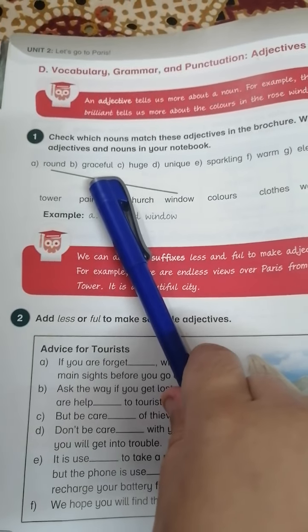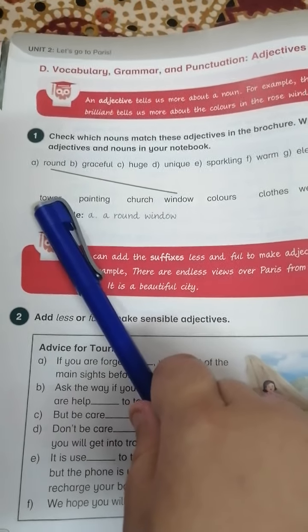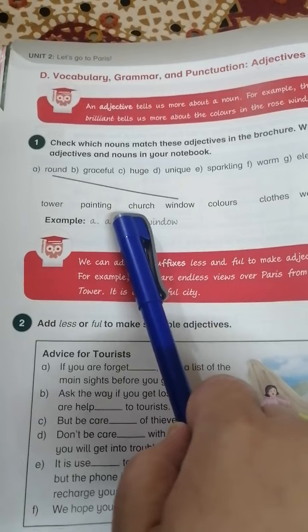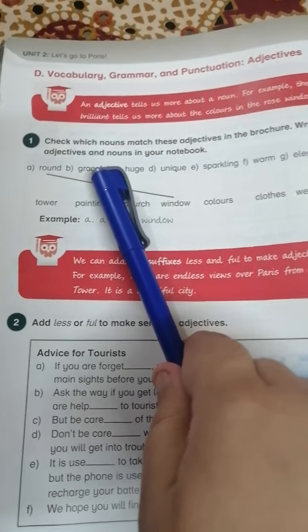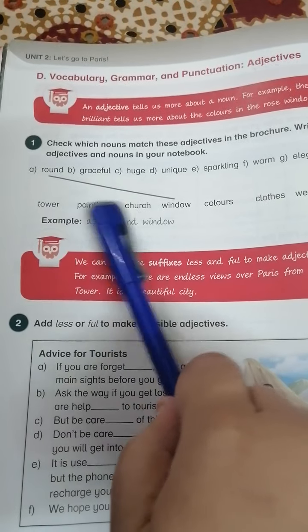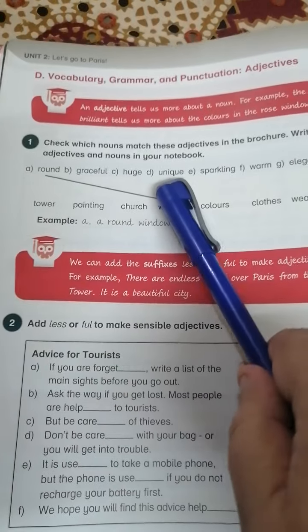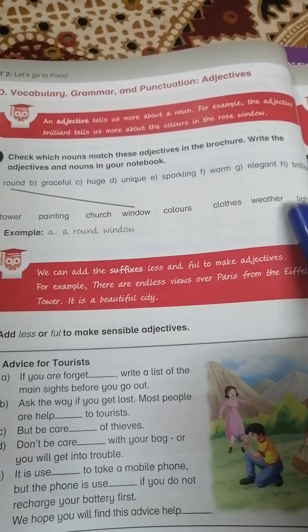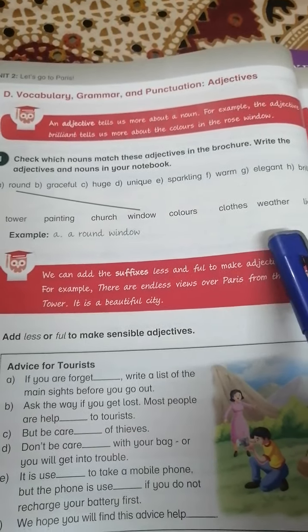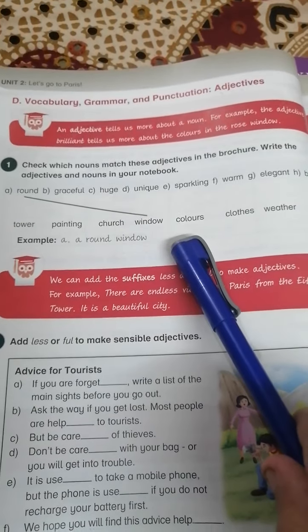The next adjective is graceful. You can write graceful tower as well and graceful church also. It's up to you. So we can write graceful church. Huge tower, unique painting, sparkling lights. Warm weather, elegant clothes, brilliant colors.